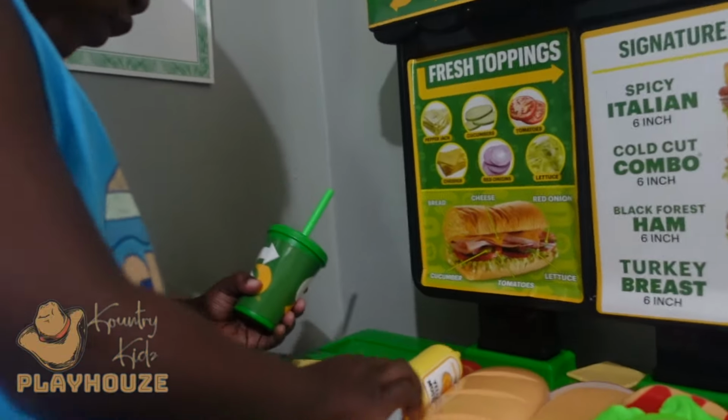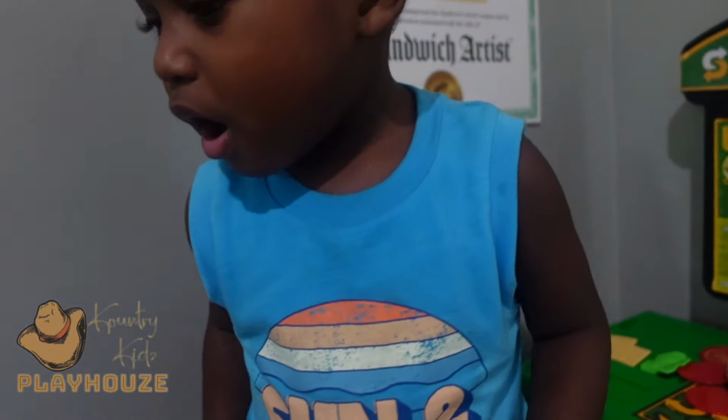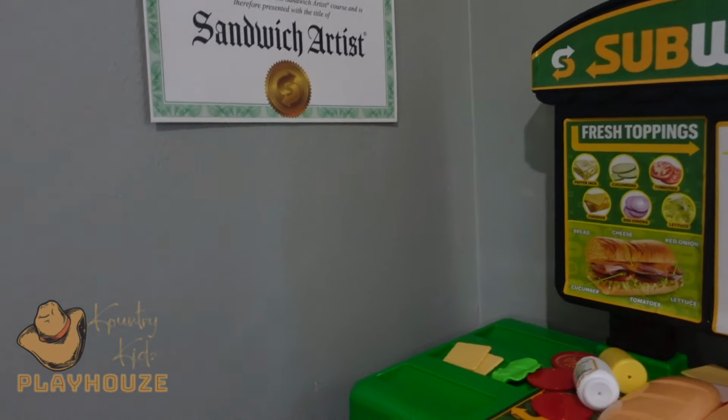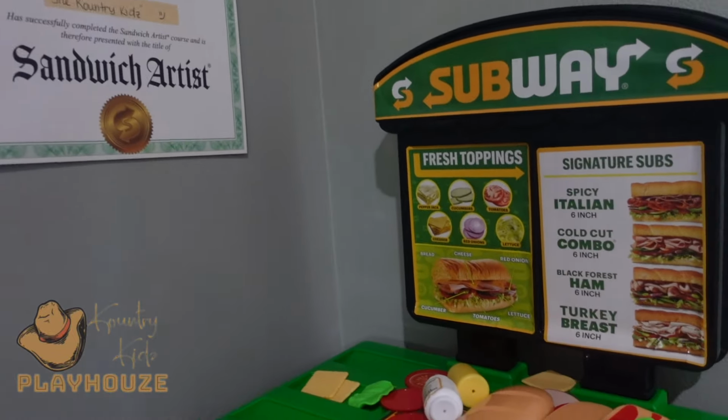Are you adding mustard to your drink? What kind of drink do you have? Is that the pepper? Is that pepper? Huh?